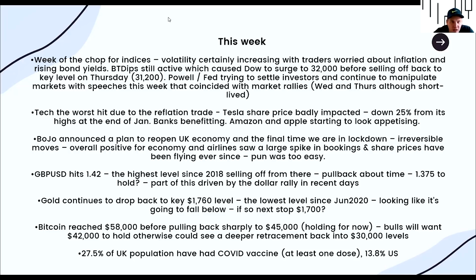NASDAQ's getting really badly hit. Tech-heavy stocks are one of the worst hit. They suffer from this inflation trade. We've seen a lot of rotation out of tech and into the value stocks that do better in a recovery. Banks are doing particularly well because they benefit from higher interest rates, which is ultimately what the reflation trade will lead to, or at least what investors and traders think it will lead to.